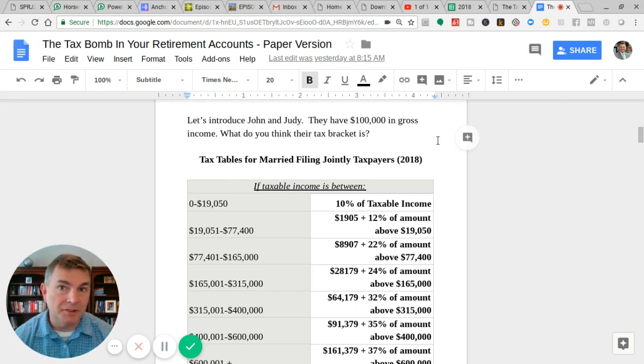If they're under the age of 65, they only have $24,000 in standard deductions. But either way, $100,000 minus $24,000 puts them at $76,000 for taxable income. Either way, they're still in the 12% bracket because they have less than $77,400 in taxable income. You got to understand this. It's of critical importance, and this is why I put it as my first chapter, to understand how the tax code works.